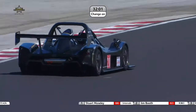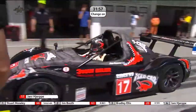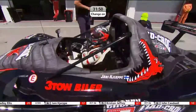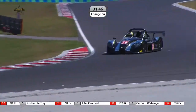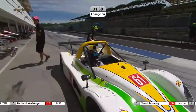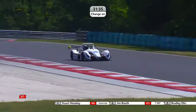This is where you can't really gain time in the pits, but you can certainly lose it if things go wrong. Absolutely. So it'll be a 45-second stop for these guys. Interestingly, like we say, Jim Booth and the SR3s getting together is slowing them down 2 seconds a lap. Stuart Mosley's been pulling away whilst they fight. So Ellis will want to clear as quick as he can past that V8. Yeah, and Stuart is a good 8 seconds clear of the rest of the field.